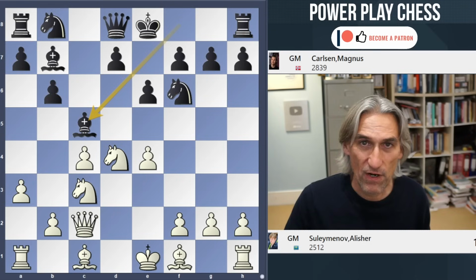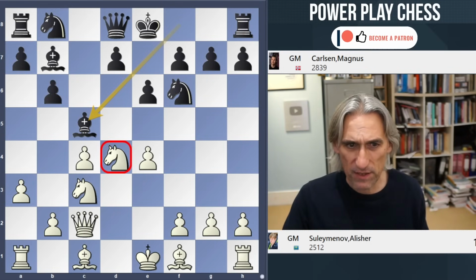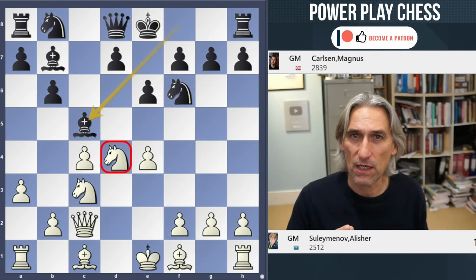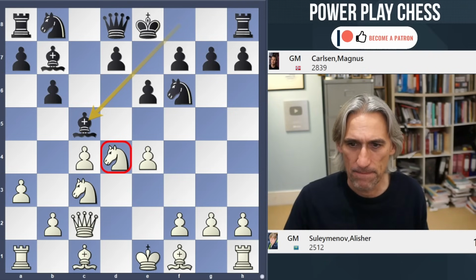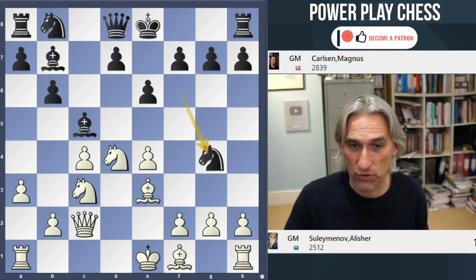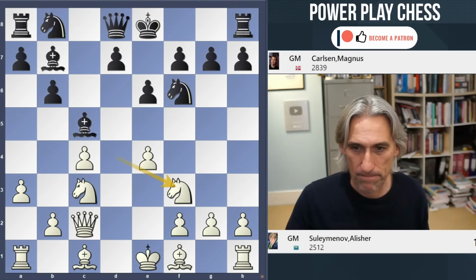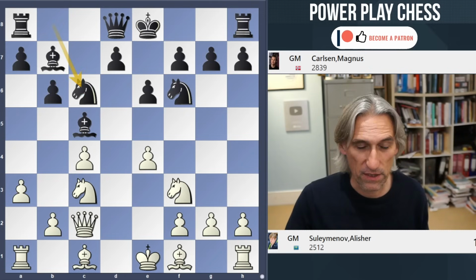Carlsen played bishop c5, also a very respectable move. Attacking the knight, so just pushing that knight back away from this active square. And if that's supported, let's say with bishop e3, then you have the traditional move knight g4. That's very awkward. So the knight came back to f3. And then knight c6.